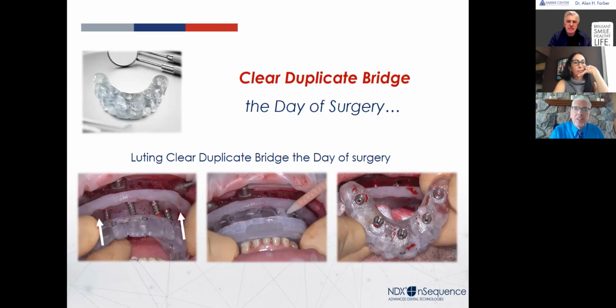Dr. Farber's picked up the clear duplicate bridge the day of surgery. This has just been sent to you. It's been sitting there for 4 or 5 months. Now you're going to see the patient for the first restorative appointment.